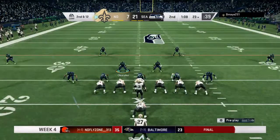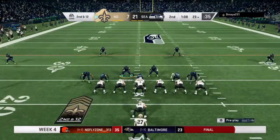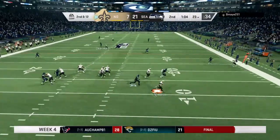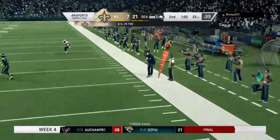So the opening play of the drive goes backwards. Now they'll come up on 2nd and 12. Here's Wilson, flushed to his right. And that's going to be incomplete.